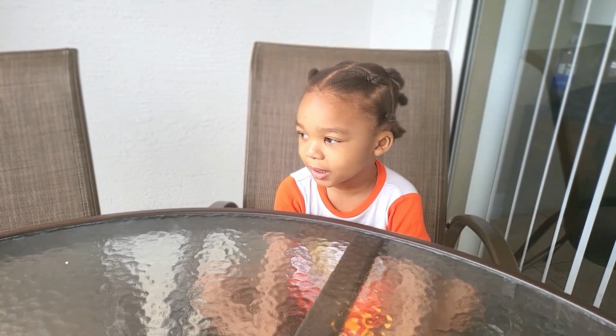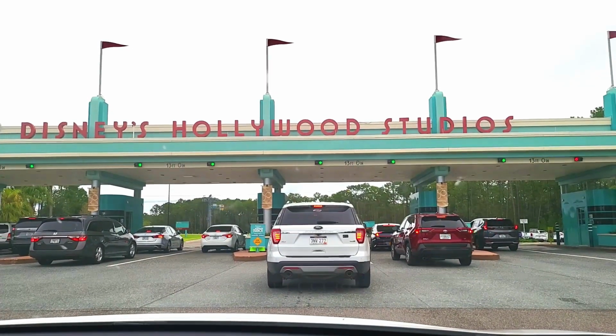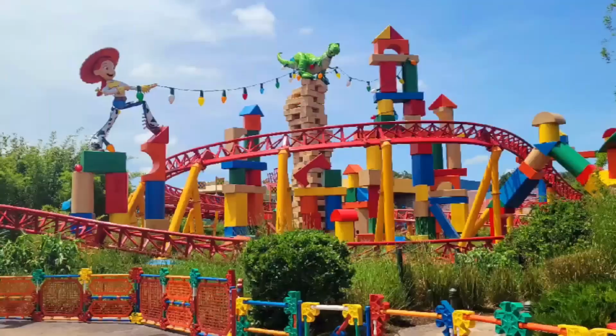Mickey and Donald? Yeah. We made it to Hollywood Studios. It is about 10:15, so hopefully we can get checked in and through the gates into our ride by 11 o'clock a.m. So we're gonna see.